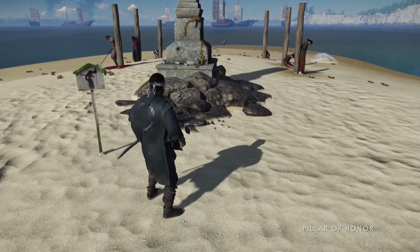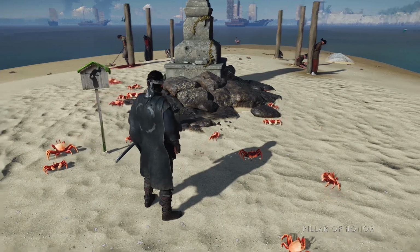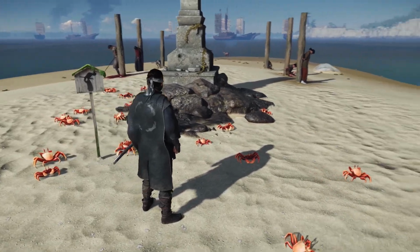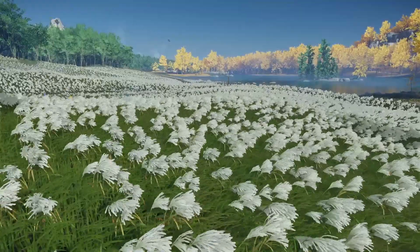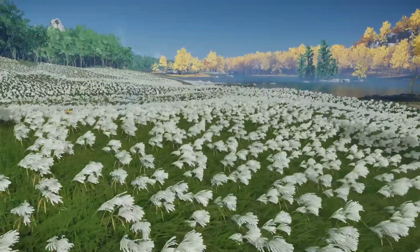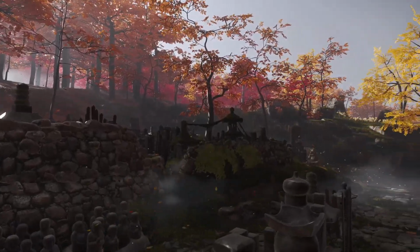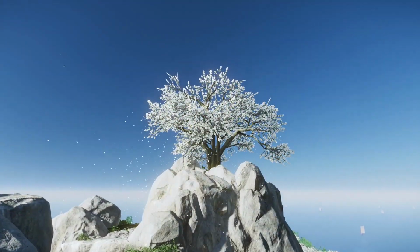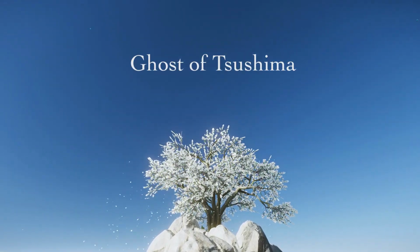I don't know what intentions Sucker Punch had when they developed Ghost of Tsushima, but the environments they created often made me stop running around and take my time to observe the scenery. Through a combination of geometry, textures, animation, particle effects, and lighting, Sucker Punch made one of the most visually stunning games I've ever played. So sit back and relax as we take a look at the 10 most breathtaking locations in Ghost of Tsushima.